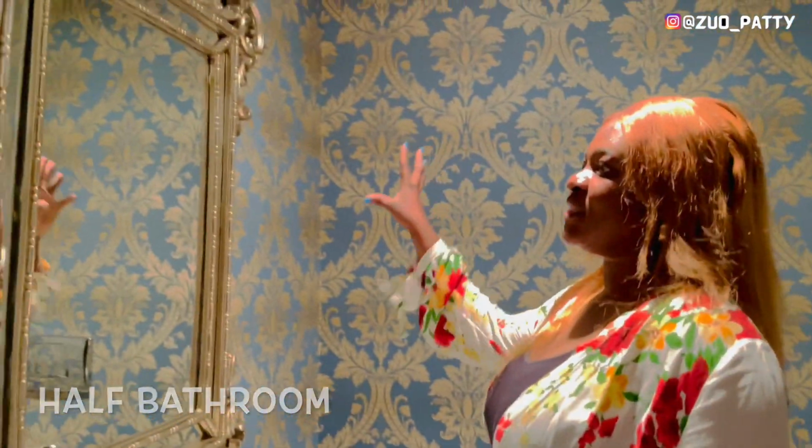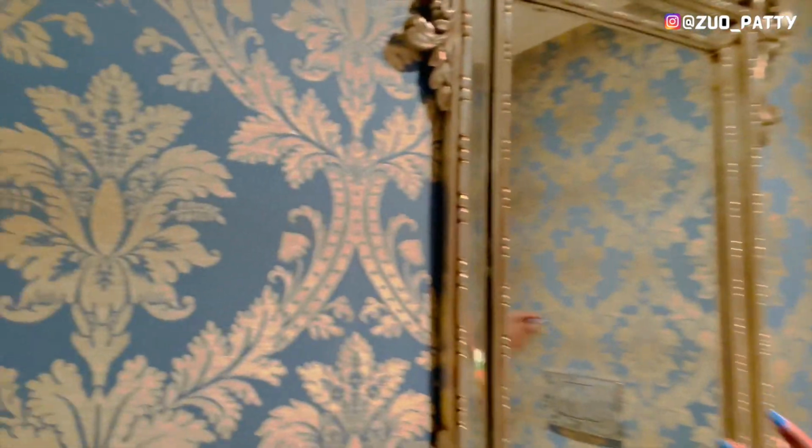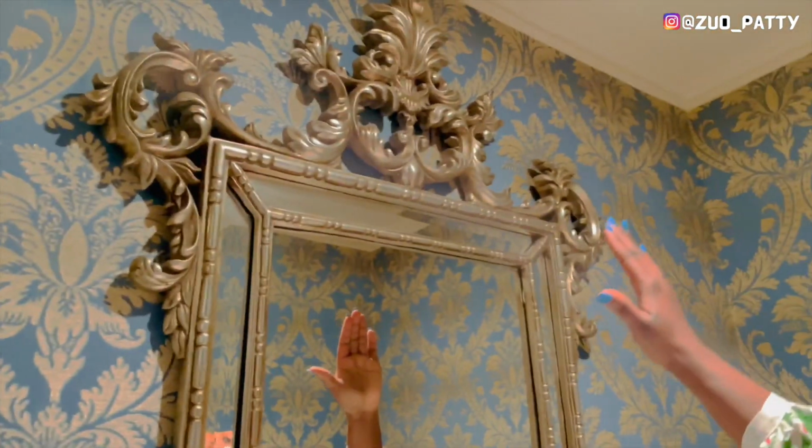Beautiful, the finishing, everything. It's immaculate. Look at this wallpaper. So classic. Look at that mirror.